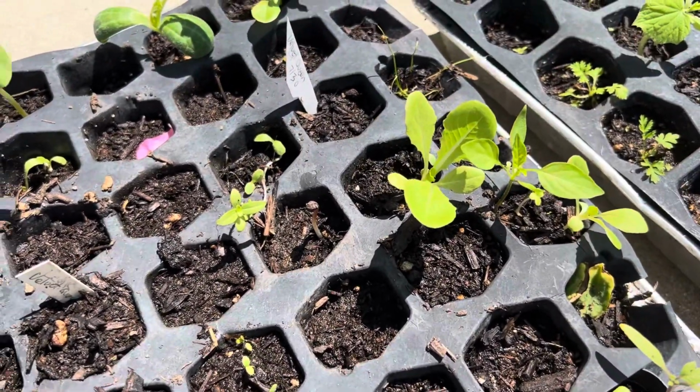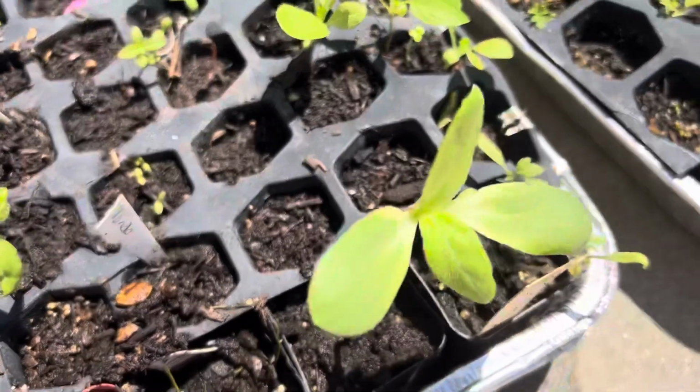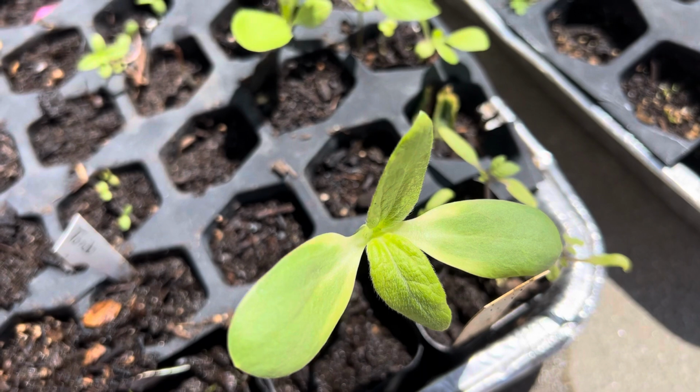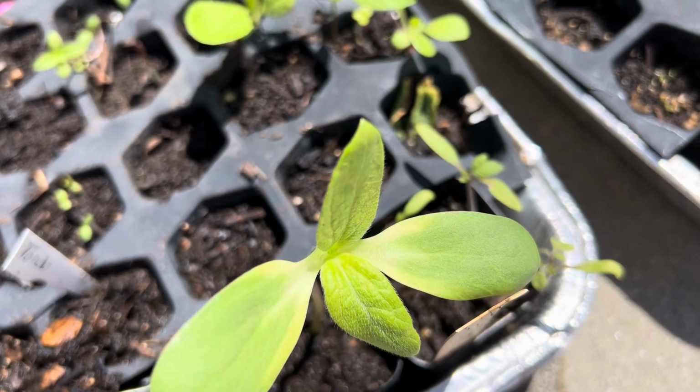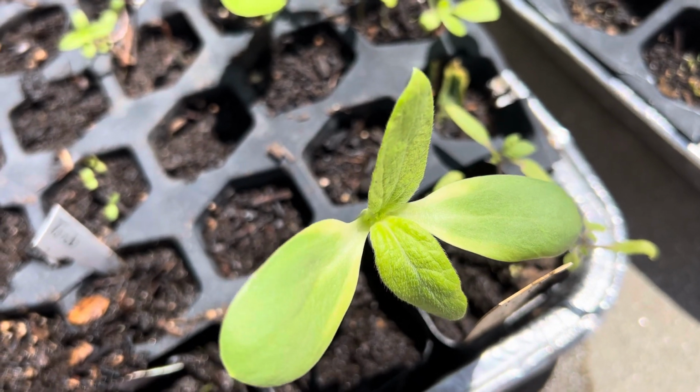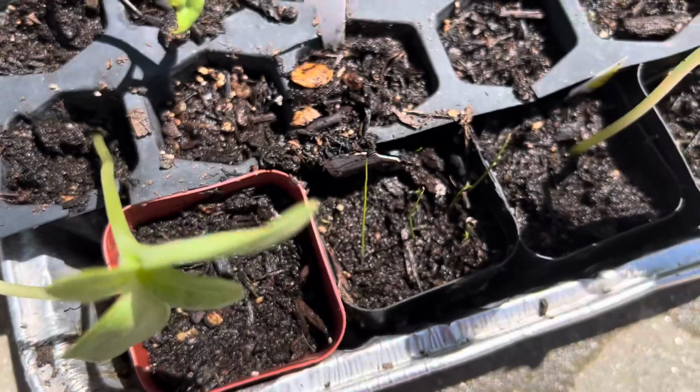That's a shishito pepper. Oh, look at this sunflower. It's variegated. Yeah, it came out variegated. The actual real sunflower leaves aren't variegated, but the cordyline leaves are variegated. It looks cute to me. My onions are coming up.